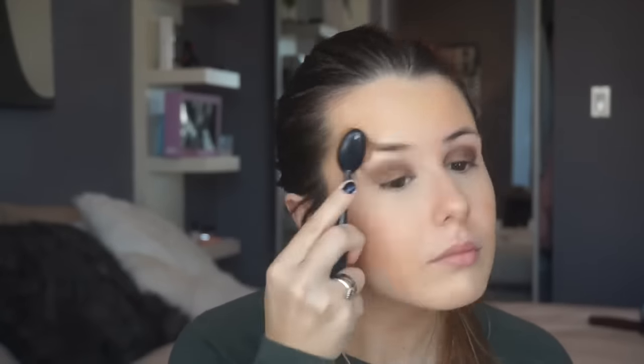I hope this wasn't too dark for me. I look like the chicken pox. Okay. I don't know how I feel about this brush, or the color I got. Yeah, I'm gonna go with the regular brush. I don't have the patience.